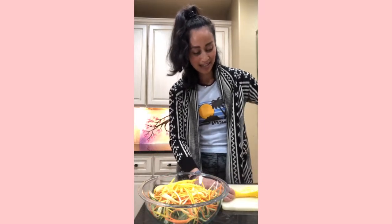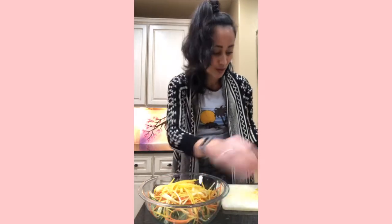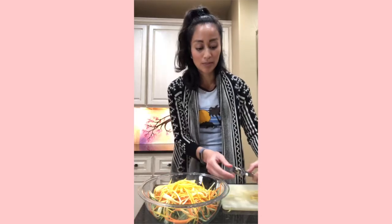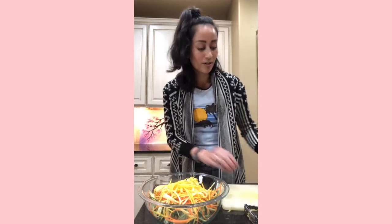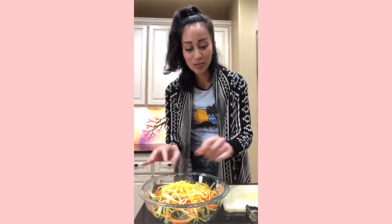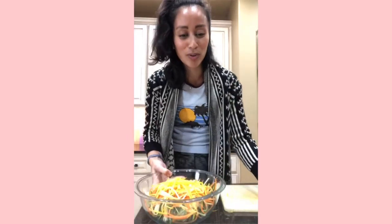So yeah. Okay, we are down to the center. See the seeds there of the squash? Now with the leftover vegetables, you can just chop them up and put them in other dishes, like a stir fry would be awesome. Or you could just cut them up into little pieces and then pop them into the salad as well. So we've got kale, zucchini, carrots, and yellow squash right in here.